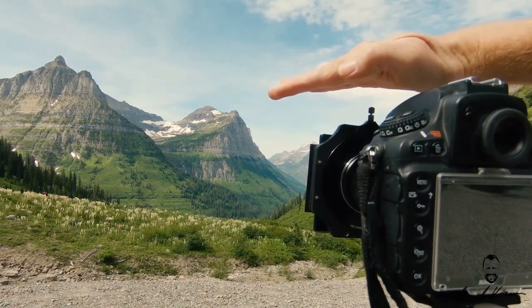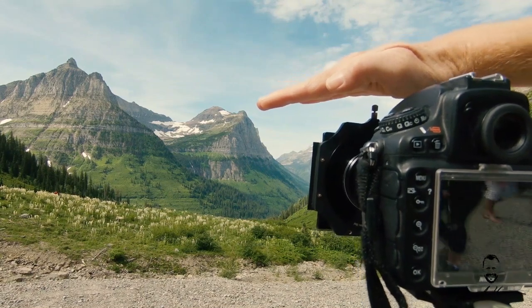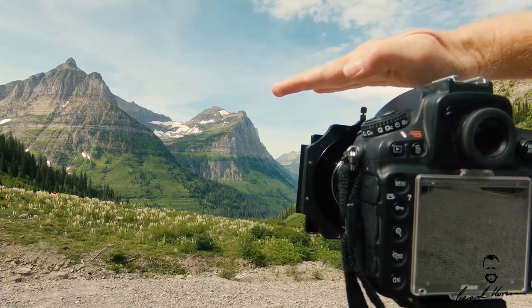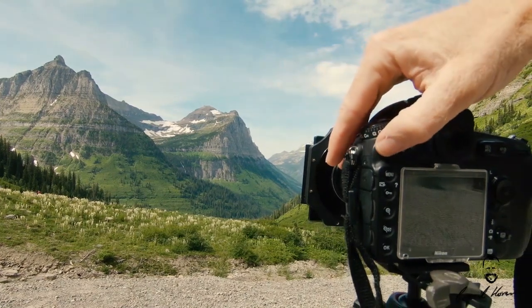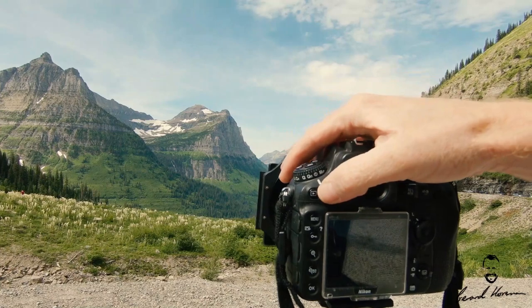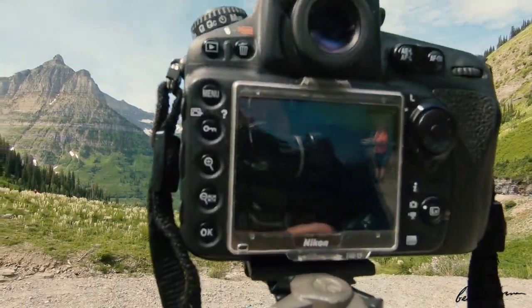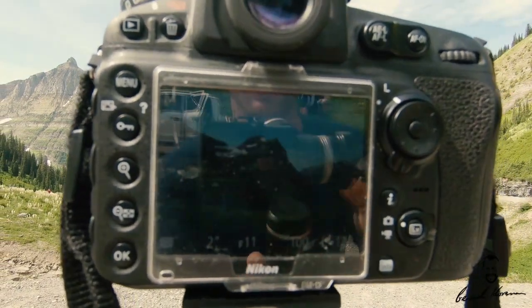And I'm shooting this image at f11 at 2 seconds with a circular polarizer on and a six stop ND filter just to help put a little bit of blur in those clouds in the background. And straight off camera, those results are very pleasing.